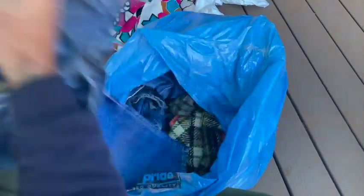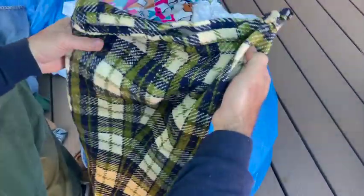So that is awesome. Got some plaid 60s kind of woolish pants, kind of fun.